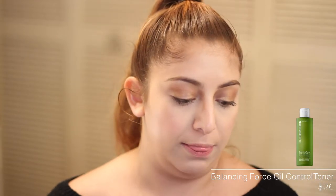The second item I received in my box was this Balancing Force Oil Control Toner, and this is 6.5 ounces for $26, which is pretty good for a toner. This toner, like the cleanser, also has AHAs, a lactic and a glycolic acid, but it also contains a BHA, a salicylic acid. BHAs I don't really use unless I have a breakout on my face that I want to kind of control and contain, because salicylic acid kind of makes my face dry, so I don't like to use it that much. But this contains both of them, and I really love this product.